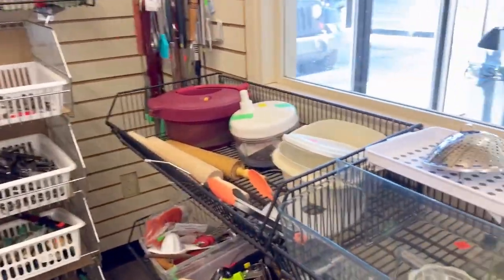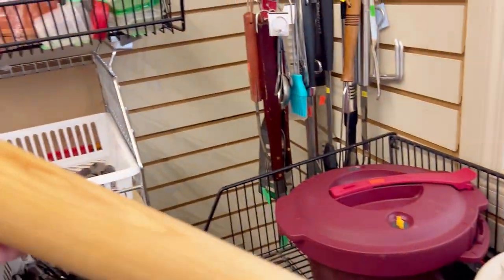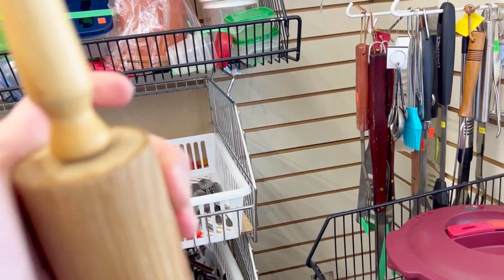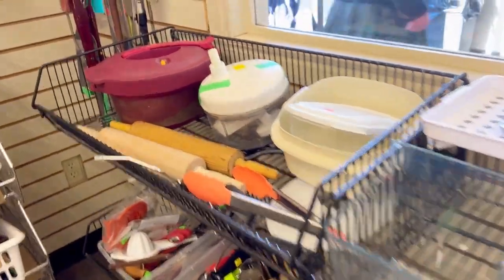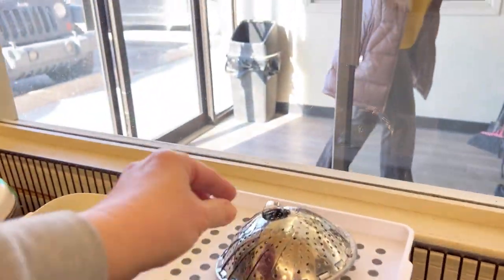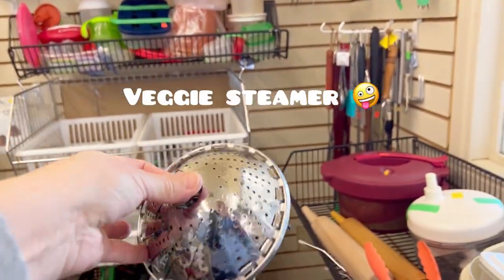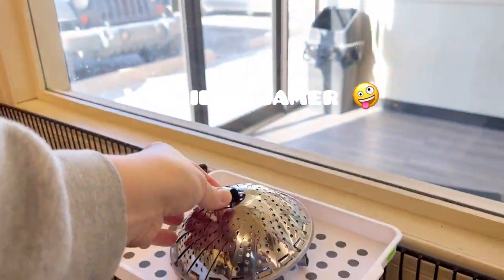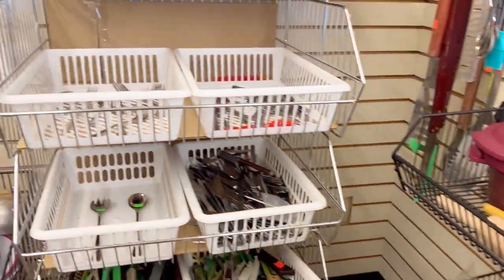You know, there's a rolling pin there. I think I'll pop that one. I like more vintagey ones. Do we need some more tongs? I don't think so. No? We got lots. Oh, okay, here's another one of these. Is it a strainer? Yeah. It's just a baby one. Maybe we should get it to go with our big one.